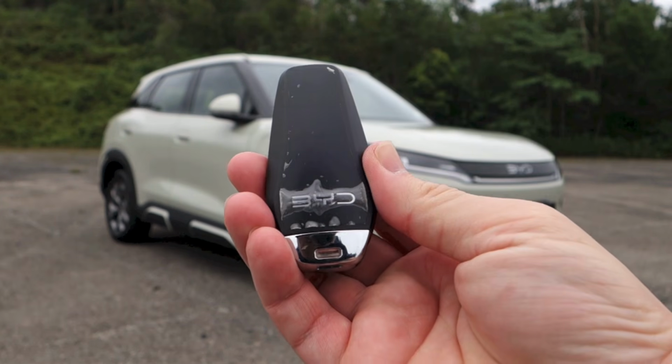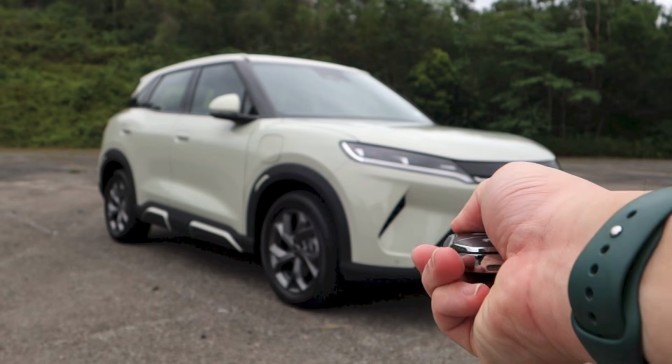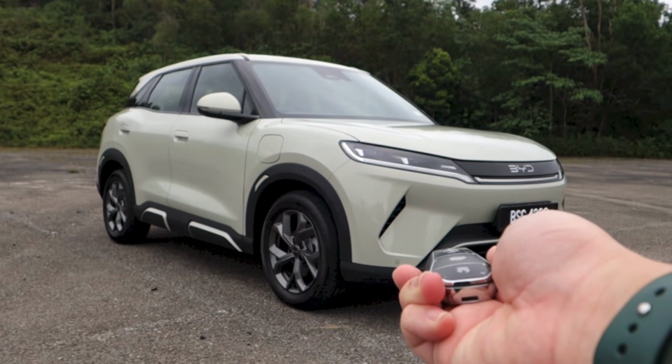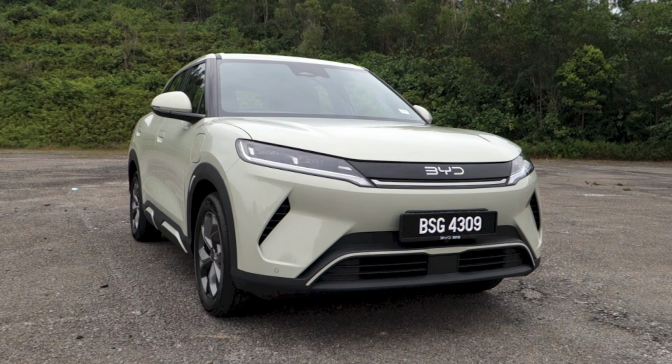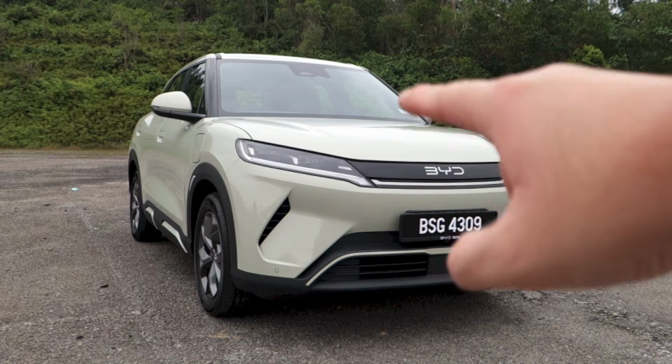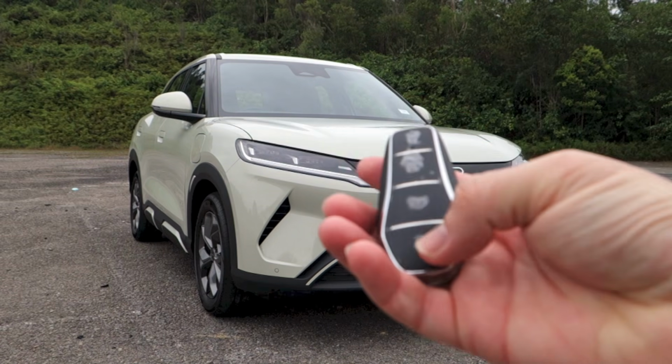So here is the key fob. Let's go ahead and start it up first. Standard for the Atto 2 in Malaysia is a remote start system. So to use the system, first make sure the car is locked, then press and hold this button.